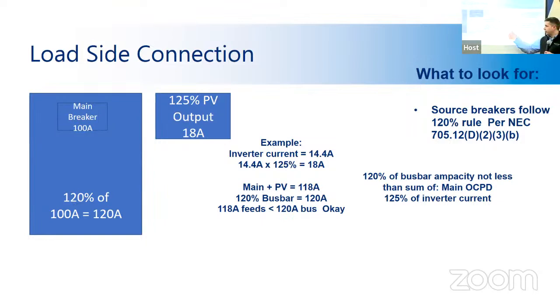And then you have a main breaker of 100 amps. Your bus bar is rated for 100 amps. So this would be fine, right? As long as you position this breaker at the bottom of the panel, it should be fine. There should never be any situation in that panel where you would be supplying more than 100 amps to the bus bar. So you should be fine using the 125% rule. And that's typically why backfeed breakers are located at the bottom, right?